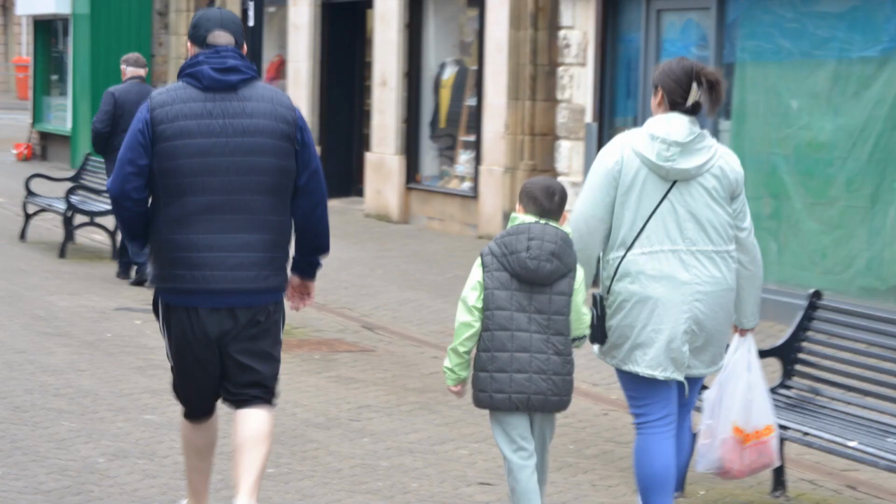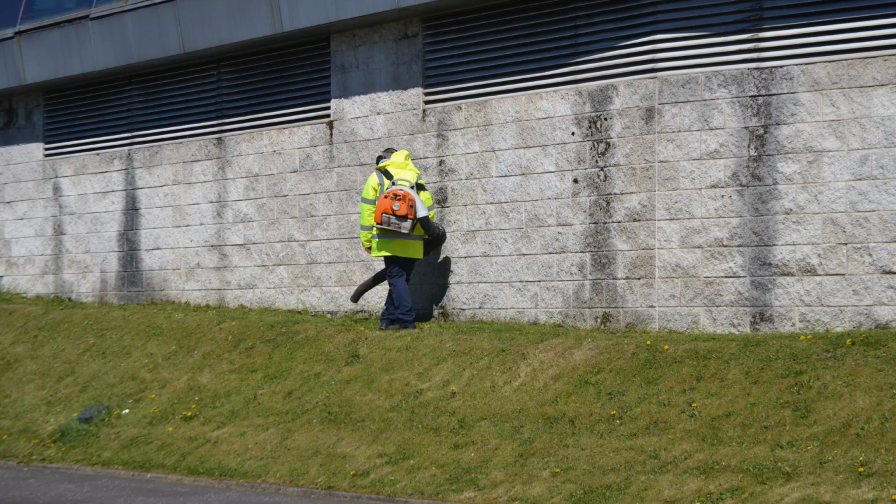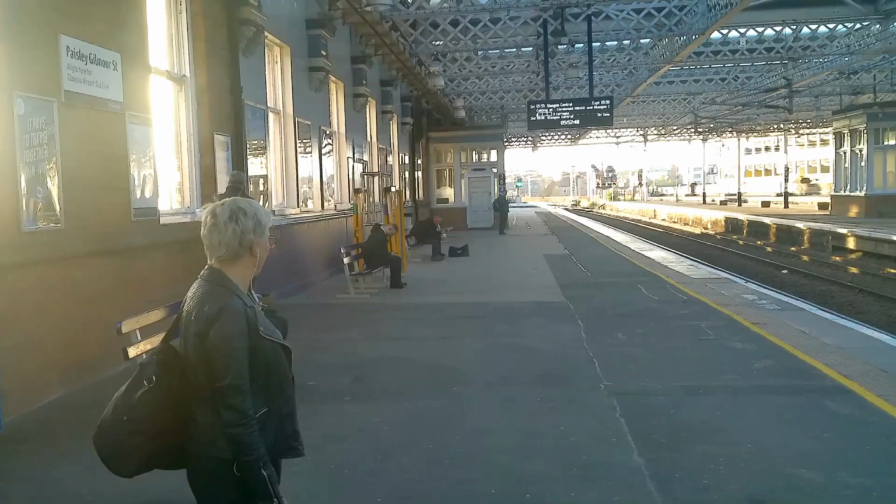The family are walking down the street. The man is cutting grass with a trimmer. The man is blowing grass away with a blower. The people are waiting for a train. The woman is looking down the track.